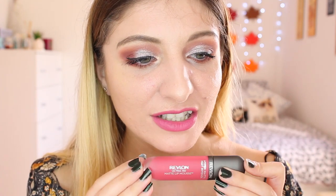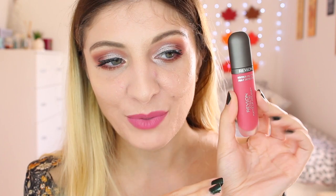Absolutely amazing. Oh my goodness. I love this. And it also resembles the shade that's on the packaging. I love the packaging as well. It's really cool and retro. Very nice to have on your vanity display or something. But yeah, I really love this.